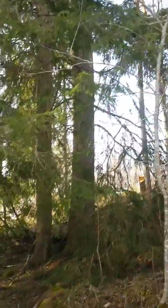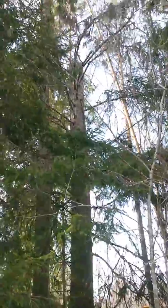Oh, God, I'm up to my ass in snow here. And there, you can see it's a good-sized tree. And it just snapped right off. I was out here just after New Year's.